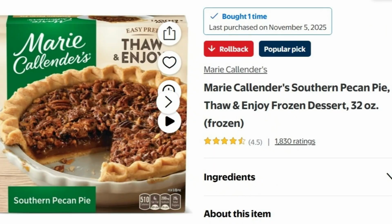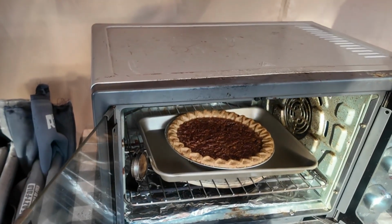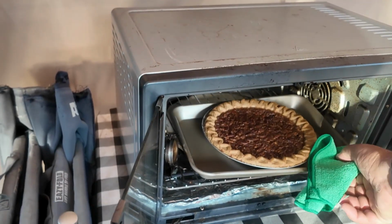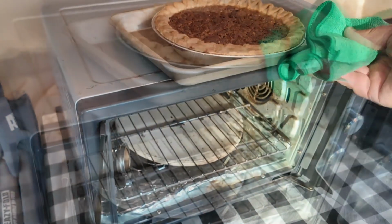Last but not least, pecan pie. I got this one from Walmart and I cooked it in the oven outside, and this was actually ready, so we popped it back in there and left it on keep warm until we were ready for it. Just served it with a little whipped cream.